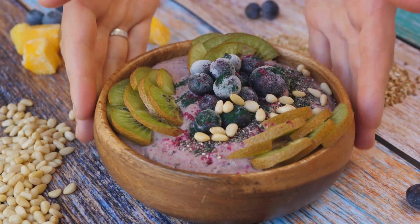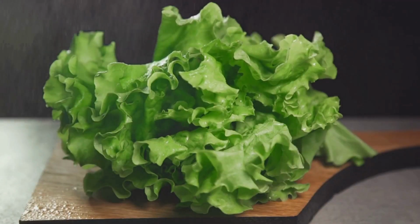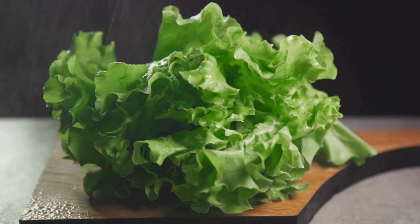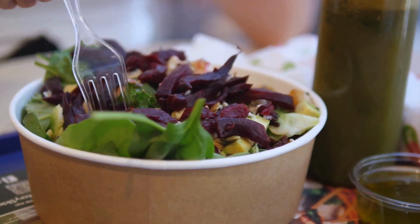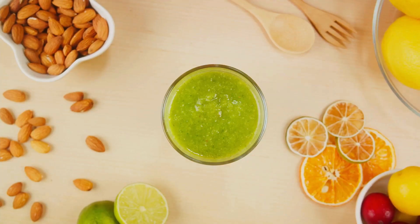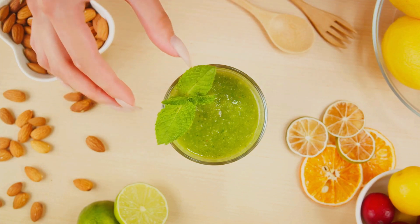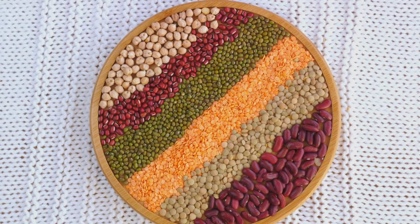Consider leafy greens, for instance. Foods like spinach, kale, and collard greens are not just low in calories, but they're also high in fiber. This means they'll keep you feeling full longer, reducing the likelihood of you reaching for that unhealthy snack later in the day. Then we have legumes. Think beans, peas, and lentils. These are protein powerhouses and a crucial component of any vegan diet.